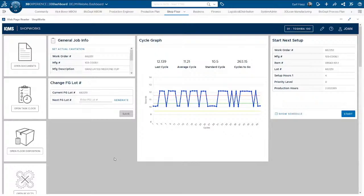So the data has got to come from somewhere, and this is where Joan at the work center can indicate to us that she's made X number of these calves in a given production cycle. So she can go through and click on open the floor disposition and indicate that she has made 100 units.